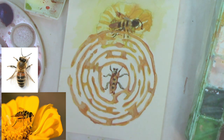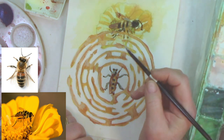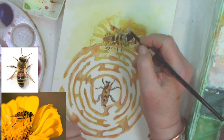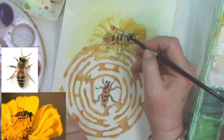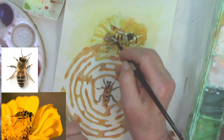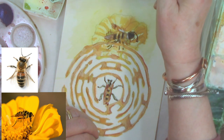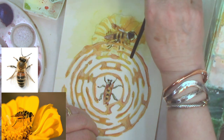And it is a whole lot easier to paint big. If this was on a big piece of paper, just the B, you could do so much with it. So don't be afraid to try it. I normally don't use my good brushes. That's another reason I don't like pans or dried up paint, because you're going to do this, and that is not that good for your brushes.